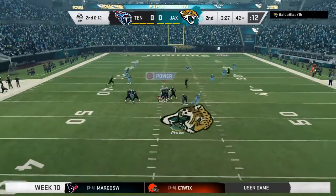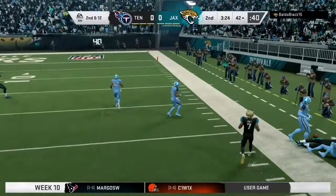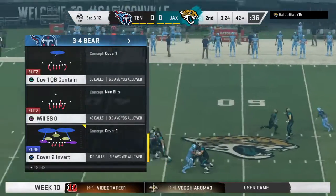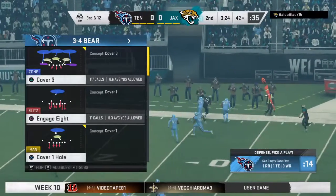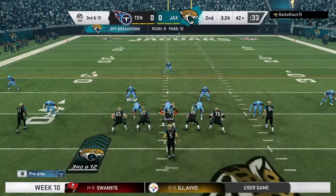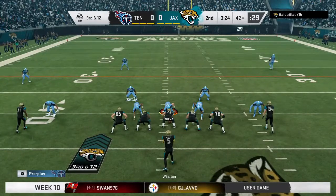On 2nd and 12, Winston. And that is incomplete. A lot of force bearing down on him there. He could not hang on. It's 3rd down. It's a lot of contact going on there, and in the end, unable to keep 2 hands on the football and bring it into his body. Everything looked pretty good until the finish.